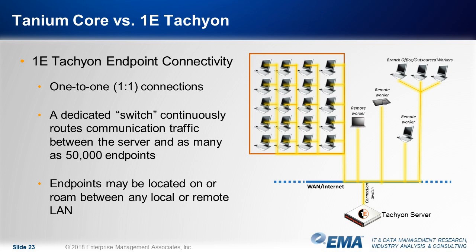Instead, the Tachyon agent initiates a secure WebSocket, which establishes and maintains a direct connection to a Tachyon dedicated software switch. The software switch routes communication traffic between the server and as many as 50,000 endpoints simultaneously. While this approach also results in extremely fast communications and data collection, it is not subject to the constraints of having endpoints grouped into fixed network segments. So Tachyon endpoints can move with the users and operating environments anywhere in the world.